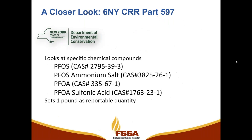This legislation that was enacted by the state of New York looks at 4 very specific chemicals, and those are the target chemicals that they are most concerned with. And these are PFOS, which we've talked about, the ammonia salt of PFOS, PFOA, which we've talked about, and the sulfonic acid or salt of PFOA. And this rule that they have come up with, and again, remember, it was an emergency legislation, sets 1 pound as the reportable quantity. Anything below 1 pound, you don't have to report a release. Anything above 1 pound, you have to report a release. That caused big problems for municipal fire services and industrial fire services because they didn't really have an idea of what that represents to them.